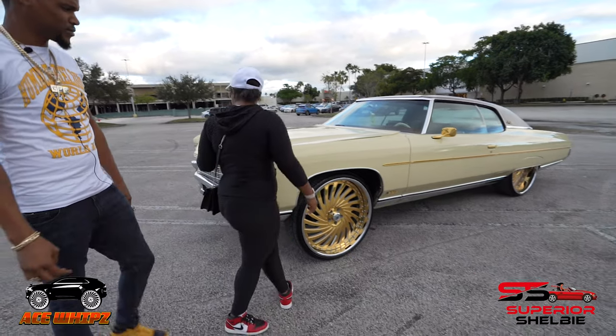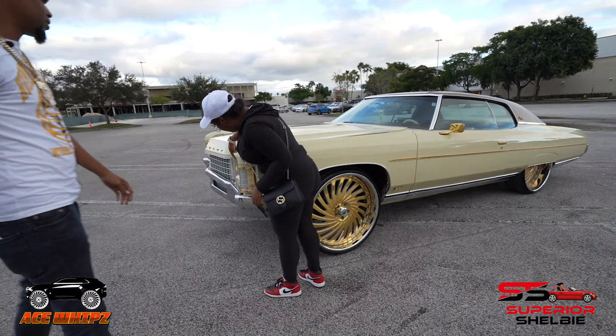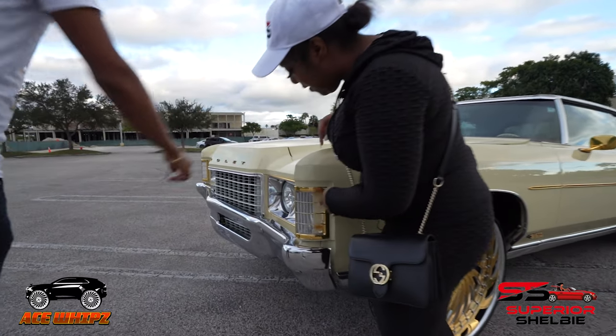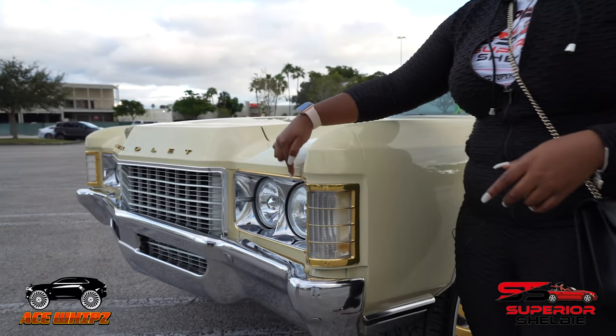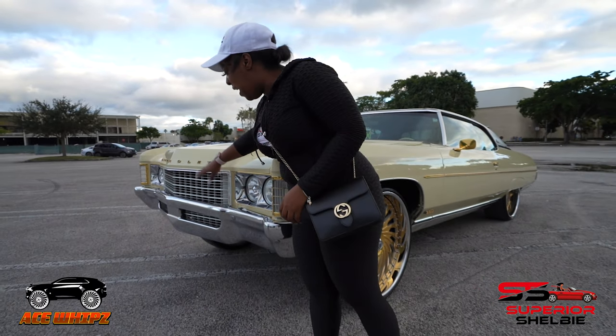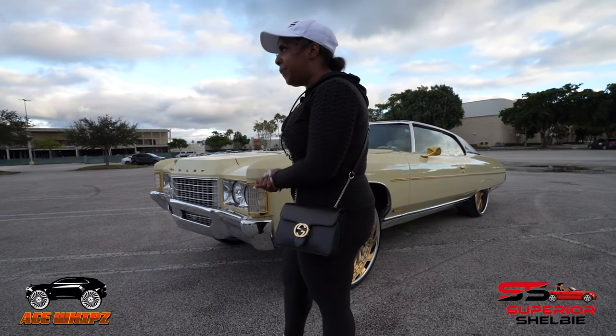Gus shutting it down. Oh, and you did gold around the, yeah, the gold in the front too. Oh, okay, this is so cute. Gold accents right here. This matches so perfectly with your rims. Everything complements, just like the golden features here and there.